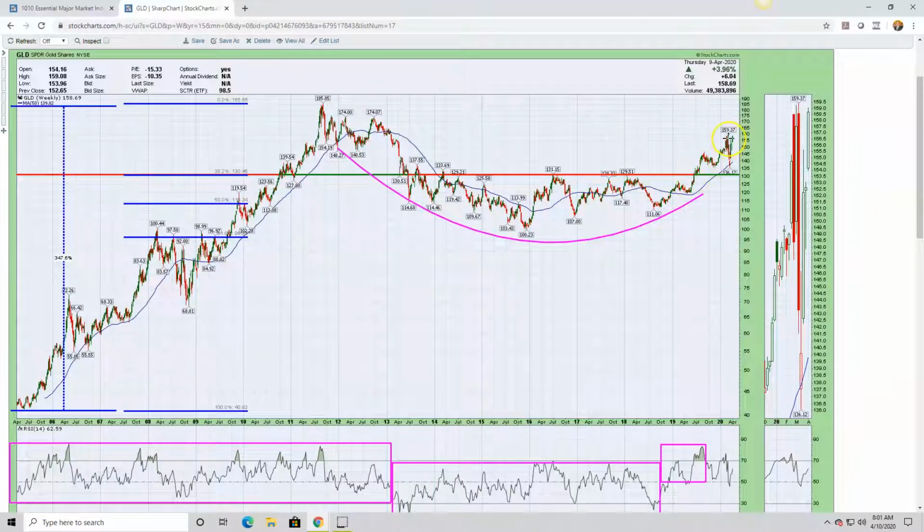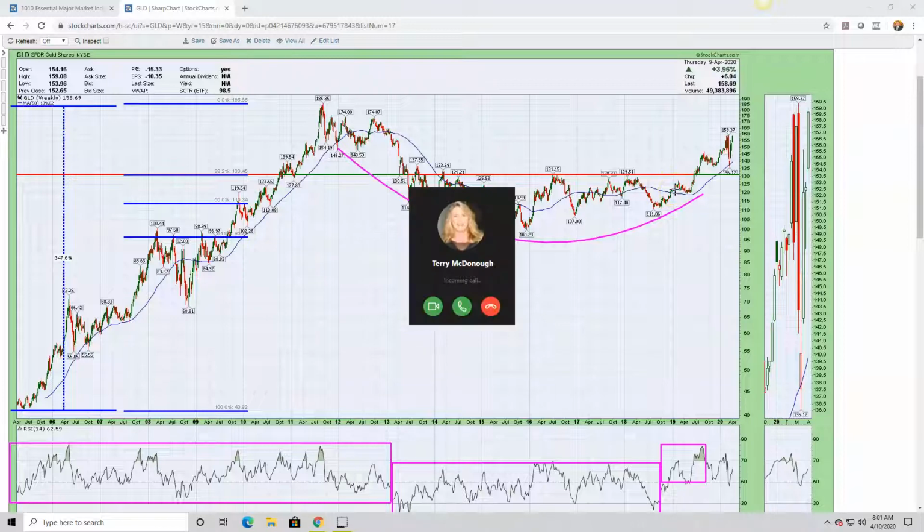So we had a nasty, nasty shakeout last month, but if you look at it on a bigger, longer term chart like this, really the shakeout came and tested this level right here. Right, excuse me. It tested this level right here.